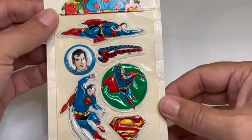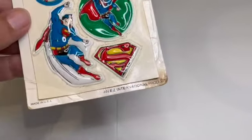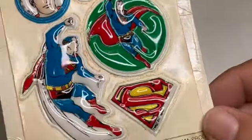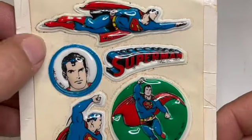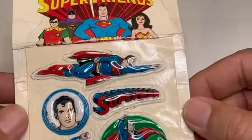I've got this find was really cool. This is a lot of stickers. 1, 2, 3, 6 stickers of Superman, as you can see, from, what's the company called? Easy International Products, made in the US of A, and the year is 1973. And these are stickers that I would have remembered. So it looks like all the stickers are in their right places, except for this one here. Looks like it was taken off and probably then put right back on. I have not cleaned this. I have not touched it, apart from obviously holding it up. It's listed on eBay. I tried to look for ones that have been sold before. Couldn't find any. Nothing that's been sold or for sale.